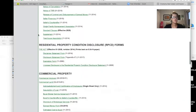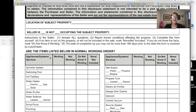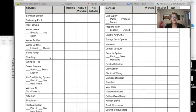The next one is going to be the actual disclosure. Ooh, this one's a doozy. Only in that this is the one I feel the worst for the sellers. It's just, oh my God, it's so many. Look at this. I mean, there's just so many boxes. There's so many things they have to think about and consider.